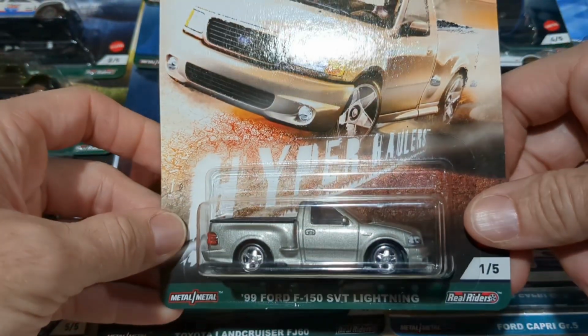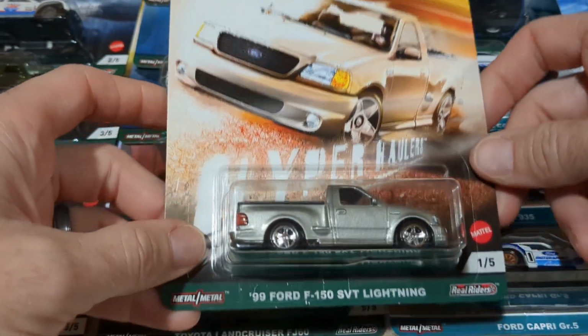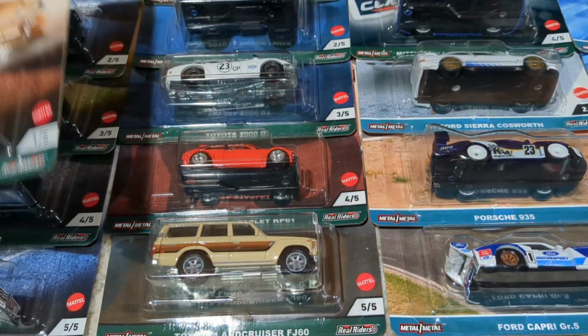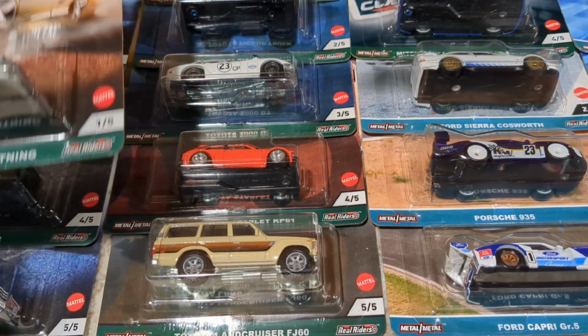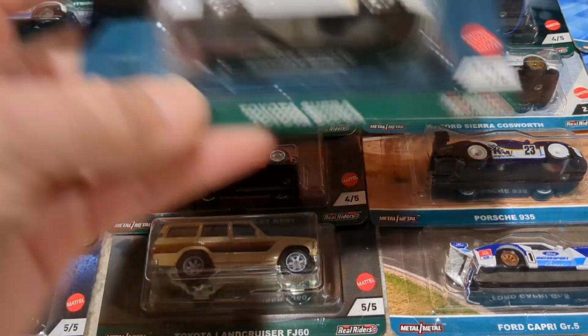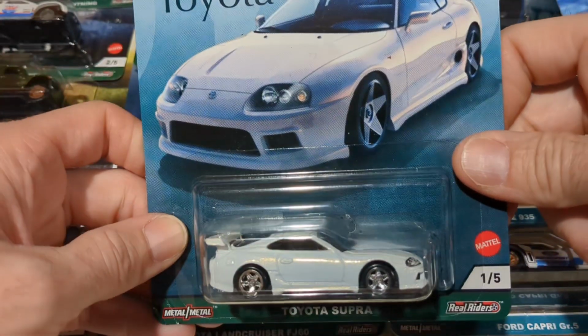Again, if you caught the last video on the boulevards, we don't have as much car culture as we used to around here. Because honestly, last year I went through and got rid of a whole bunch of stuff. So I have a few full sets to look at today, and a few stragglers, and also a couple of guest appearances. Let's just go ahead and get into it.